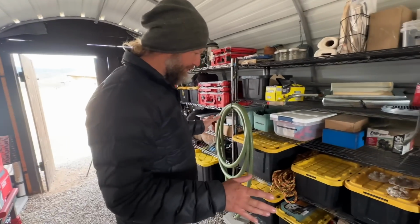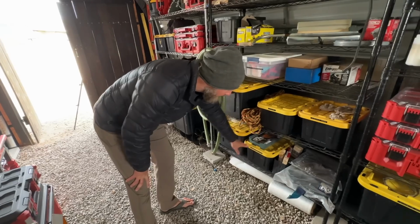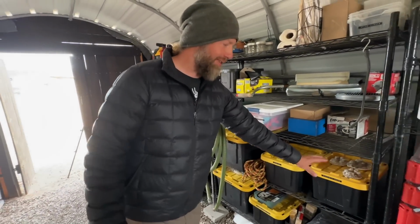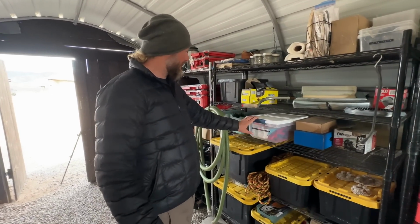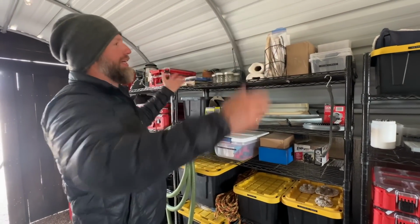Over on this shelf, it's just sort of a random assortment of things. We've got gutters and roofing materials. We've got building materials like shims. We've got fencing. We got all our electric fence materials for the one that we can pull up and move around. We've got hurricane strapping, zip ties, propane pieces, and then random stuff up there.